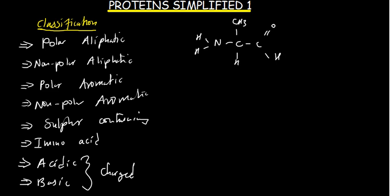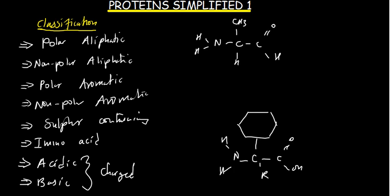But if you have an amino acid which is more circular, you have something like this as a group, and then you have carbon there, carbon double bonded with oxygen, OH, you've got the R group here, you've got nitrogen, hydrogen, hydrogen. This is going to be called aromatic. Why? Because it has got a ring. So aromatic comes in because of the ring.